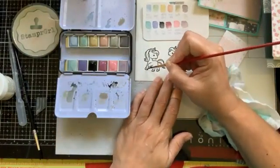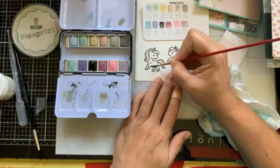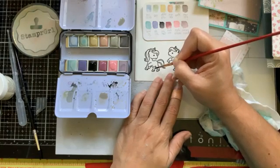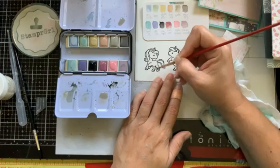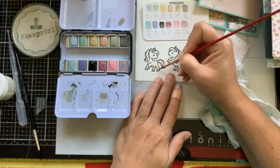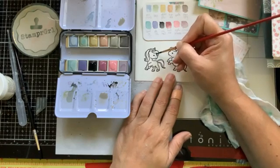So I am going to start coloring. I am going to go right where all my shadows should be. So down here on the belly, one side of the leg, this whole leg, because you're seeing it from underneath, and then the rump, right here on the neck, right underneath that beautiful mane.